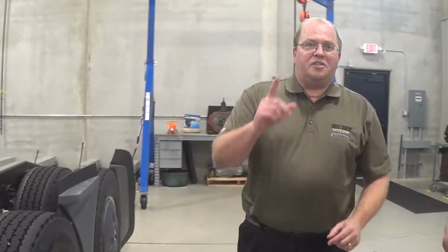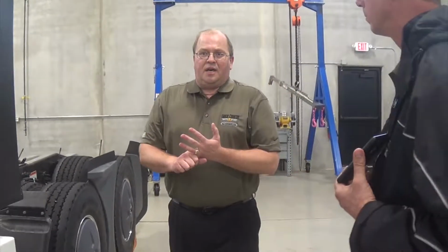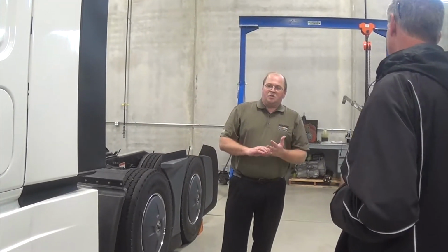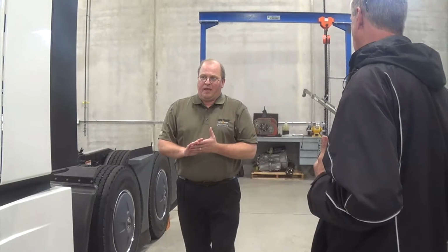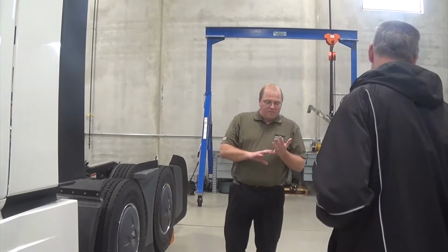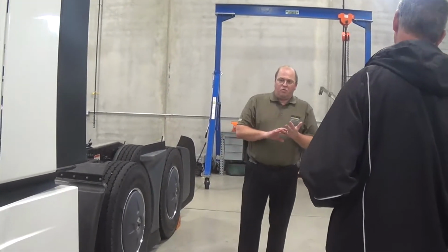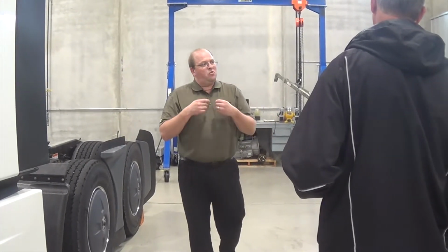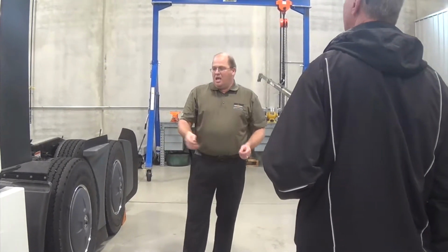How are we going to get that? Let's talk about the engine. The DD platform, we offer the DD15, 400 horse, 1750 foot-pounds of torque. We also offer the DD13 as well as the Cummins power plant. This will be coupled with the DT12 automated transmission. We have low viscosity oil levels, which will reduce drag, and we also have polished gears, which will help improve the efficiency of that transmission.